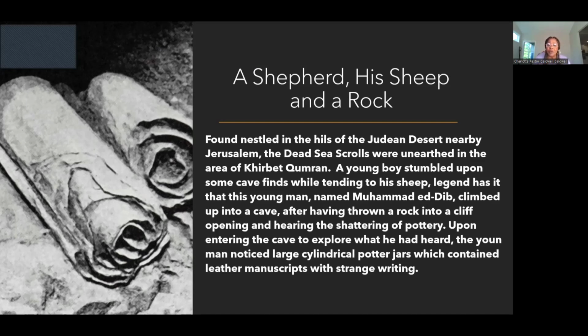Upon entering the cave to explore what he had heard, the young man noticed large cylindrical pottery jars which contained leather manuscripts with strange writings.